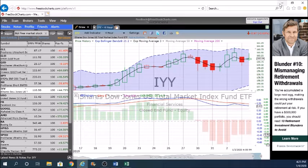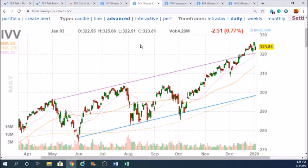For IYY, let's move into our general market fund. So IVV, or the C fund, again looks a lot like our IYY fund. Everything is out and about above our trend lines. Things look very, very nice here. Upward sloping 200-day moving average. Might see this act as resistance, but if we see this break through this line here, we could really see it come down quite a bit. So we just want to be very careful with that.